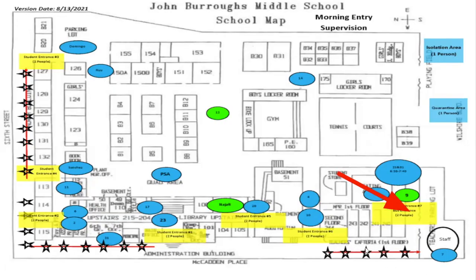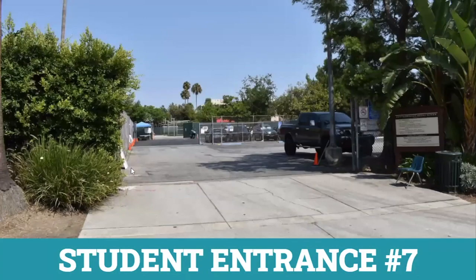If we go back to the map and we look here on the corner where the red arrow is, we're now going down to Wilshire Boulevard. That is where the parking lot is. That's a big white gate. To the left of this will be an entrance for our students to be scanned. More than likely, our students arriving on the school bus will be parked and dropped off here and will enter. Parents that are walking and arriving from Wilshire Boulevard will be using this entrance as well.